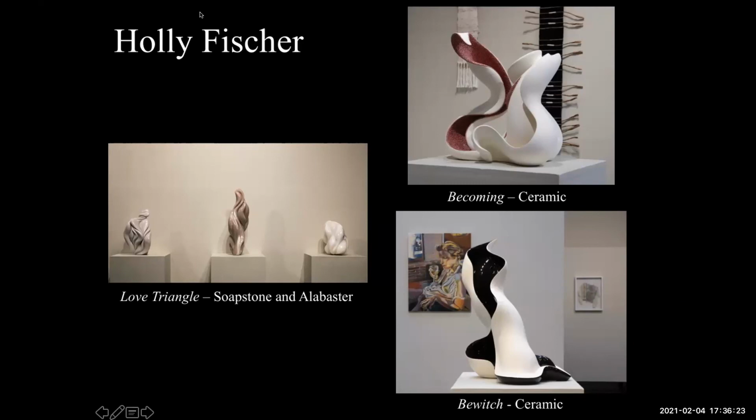I'll start with Becoming. Ideally, I would love for you to be able to see these sculptures in the round. They are intended to be viewed in the round, and Becoming is about a relationship dynamic. As you walk around this form, you see the two figures interacting with each other, but the interaction is ambiguous. It could be a mating dance.